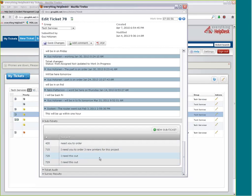Well, what we came to find out is that a lot of times these tasks don't all happen at the same time, and so the last thing you want are 4 tickets out there, and somebody doesn't know when it's their turn for the project. And so that's where templates come into play.